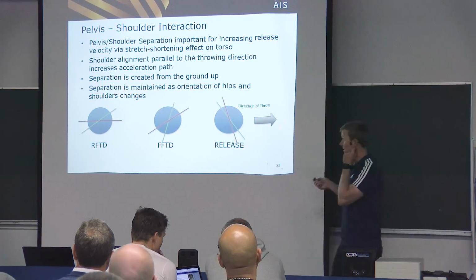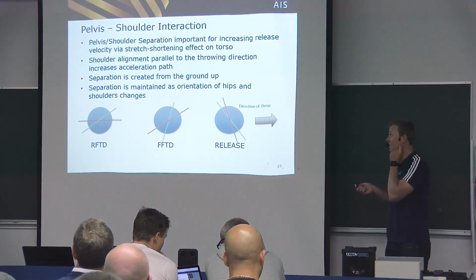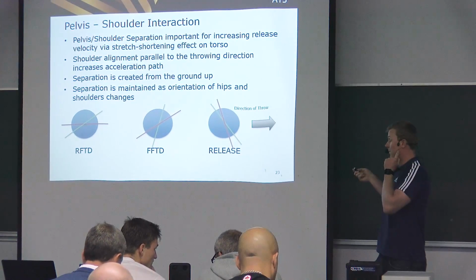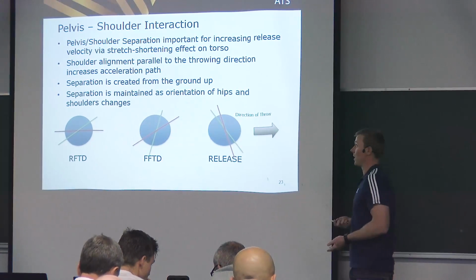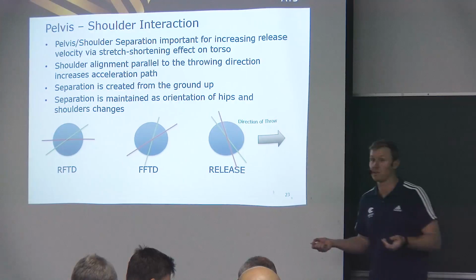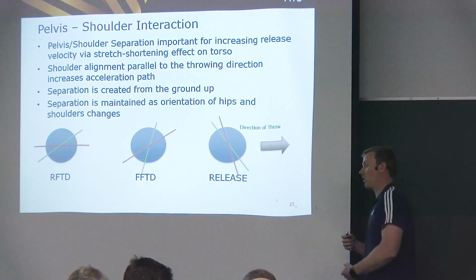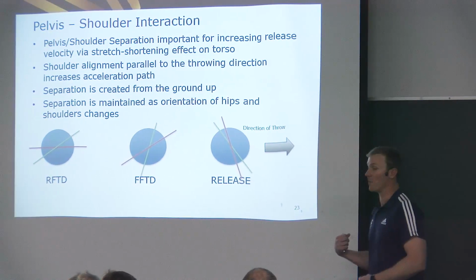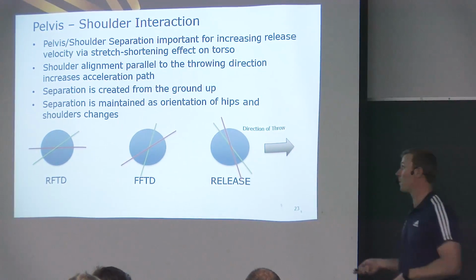All right, so the next one, I'll work up the chain to the interaction of the pelvis and the shoulders. So hip pelvis or hip separation angle is something, I guess, that we as coaches like to talk about. Obviously, that whole concept of you can create more separation, you're going to get more of an elastic whip effect up the chain in your throwers.